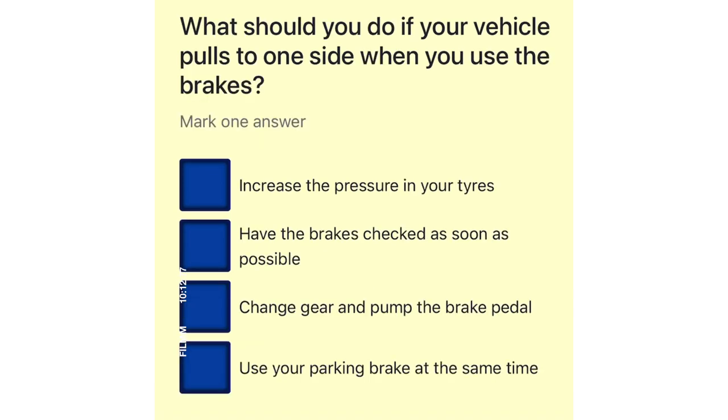What should you do if your vehicle pulls to one side when you use the brakes? Increase the pressure in your tires. Have the brakes checked as soon as possible. Change gear and pump the brake pedal. Use your parking brake at the same time.